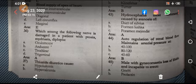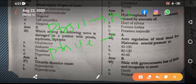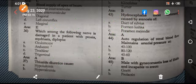Which among the following nerves is damaged in a patient with ptosis, mydriasis, and diplopia? If there is only ptosis, the answer is myasthenia gravis. If there is ptosis with constricted pupil, the answer is Horner syndrome. If there is ptosis with dilated pupil, the answer is third nerve palsy. The answer over here is oculomotor nerve.